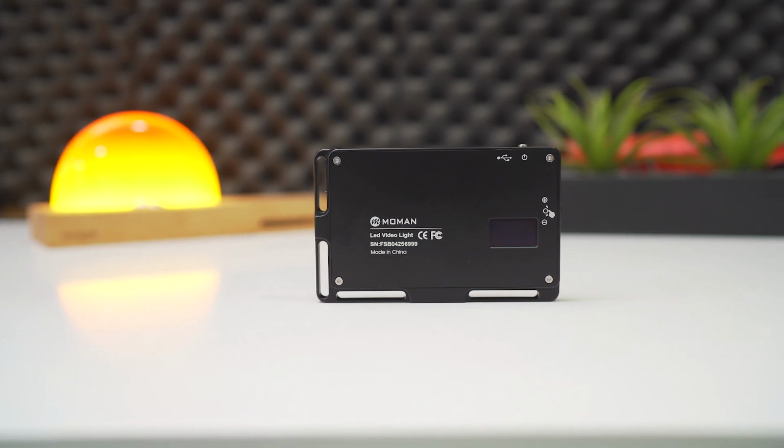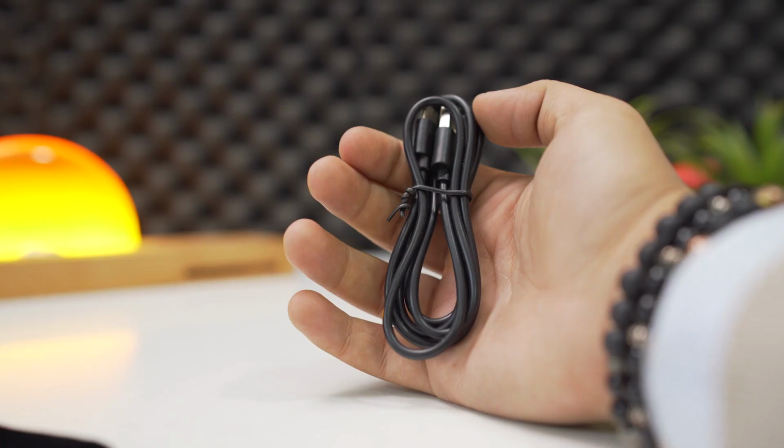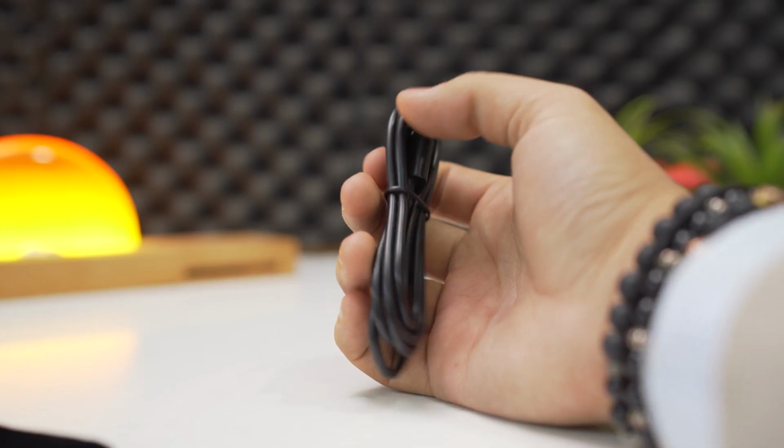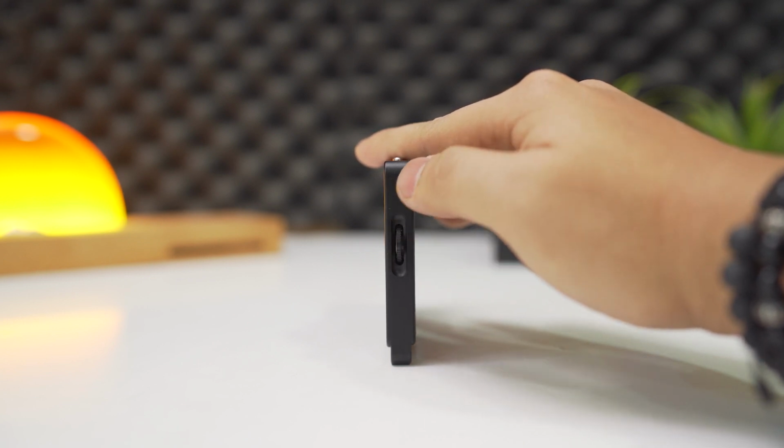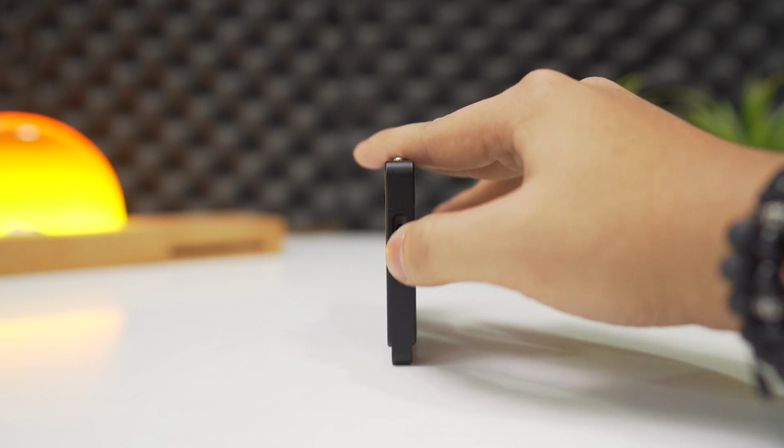The light is powered via the included USB cable, so you don't have to take it with heavy batteries. All your needs like portrait, nature, YouTube and indoor shooting can be satisfied with this simple and easily portable LED light.